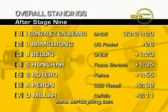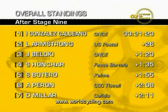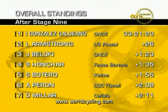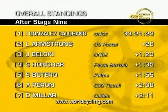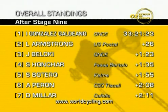So this is how things stand going into the rest day. Gonzalez de Galdeano has lost just 8 seconds of the 34 he had over Armstrong before the stage, but Armstrong nonetheless is up to second after that less than stellar performance by Joseba Beloki. Botero's brilliant ride moves him into 4th position, and David Millar is now 7th.